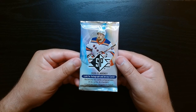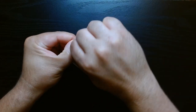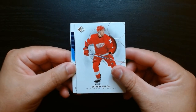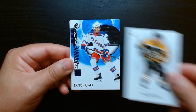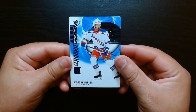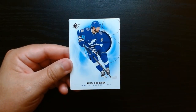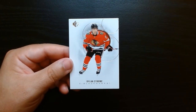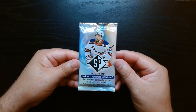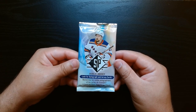Two packs left. Let's go. Anthony Mantha for the Red Wings. Brad Marchand, the legend. Keandre Miller for your Rangers. Got the blue of Kucherov. That's a pretty sweet one. Dylan Strome. And here's our final pack. Let's see if we can close with a strong one.